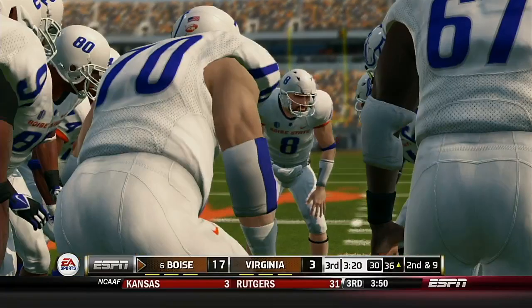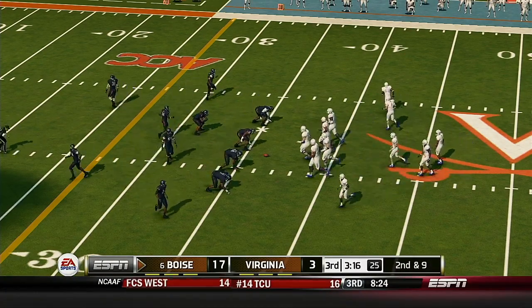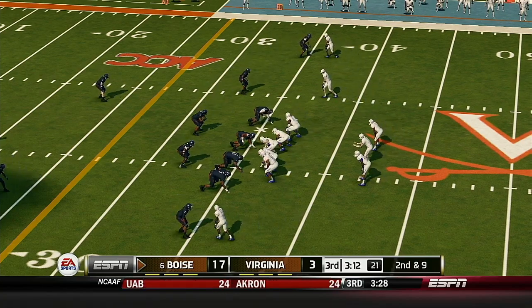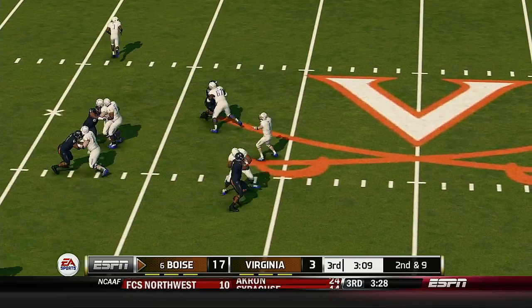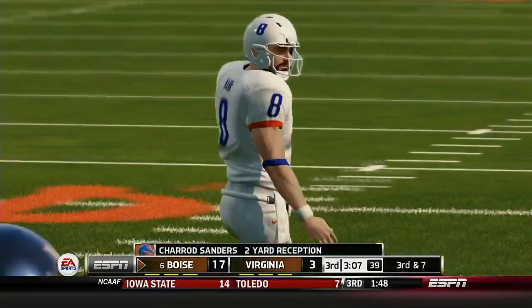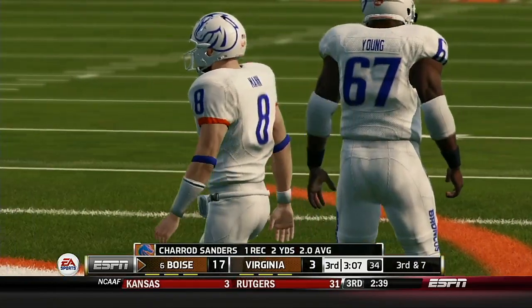That brings us second and nine. Second down and nine to go. Ball on the 36-yard line. Fires out quickly to the tailback. He steps out around the 34-yard line. That makes it 37.